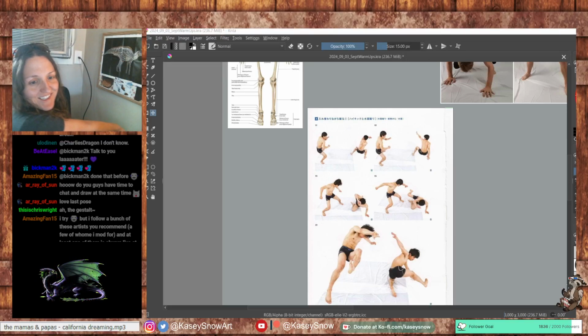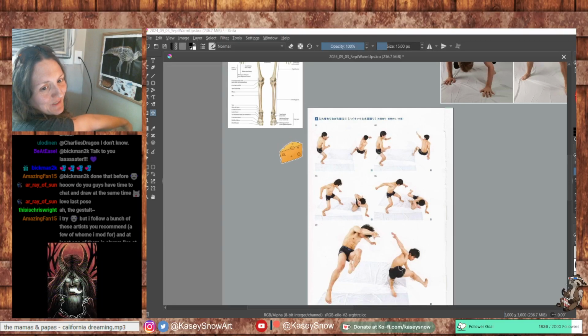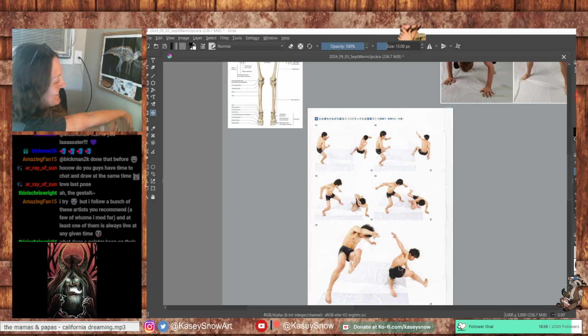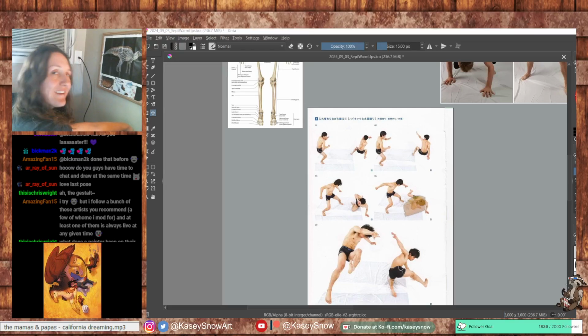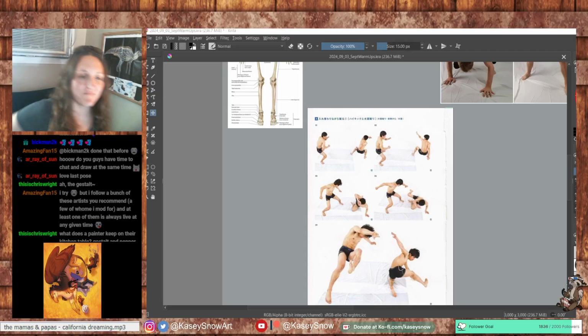What does a painter keep on their kitchen table? Gestalt and pepper. Oh my gosh, art jokes. We got art jokes, people. Thank you, Amaze, for throwing cheese at Chris for that. Gestalt and pepper. Oh my gosh. Did you make that up, or is that like a known art joke? Oh, thank you, Ray of Sun.